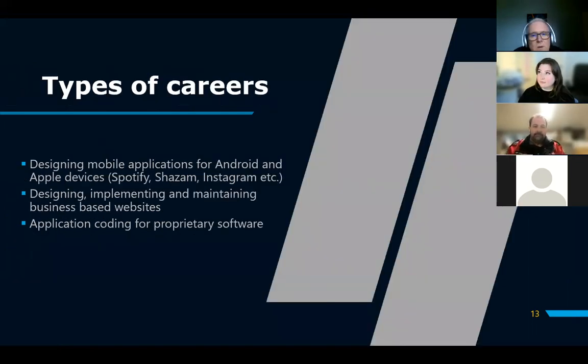Types of careers. Well, you could be working for social media sites, applications for Android and Apple devices. So Spotify, Shazam, Instagram, very, very popular. But of course, there's also lots of local companies or other businesses that aren't necessarily social media or music platforms or what have you. A lot of companies these days have high demand for business-based websites and proprietary or specific applications that they provide as a product to end users, and they need teams of developers to build these things.